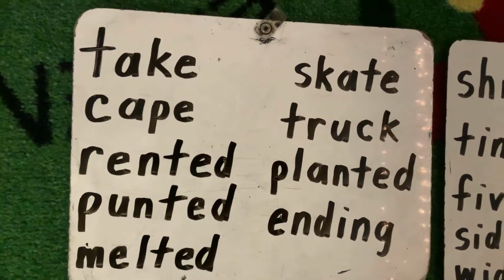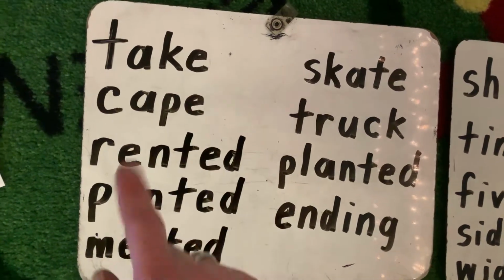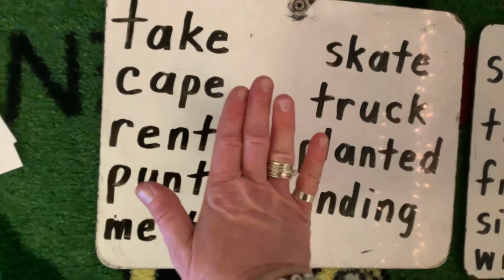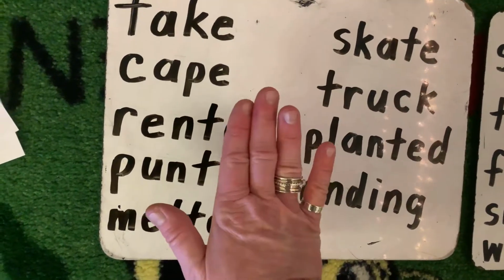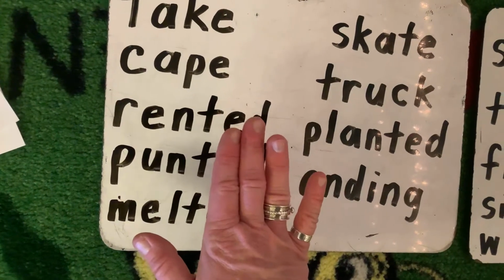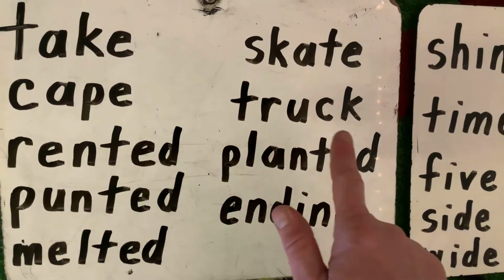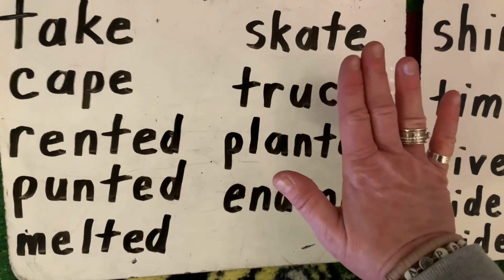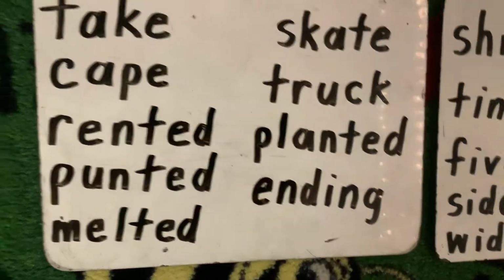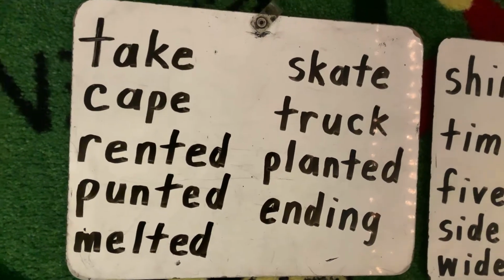Let's get reading. You can read these with me or echo me. Take, cape, rented, punted, melted, skate, truck, planted, ending. Let's go back and practice these so we sound a little stronger, a little smoother.